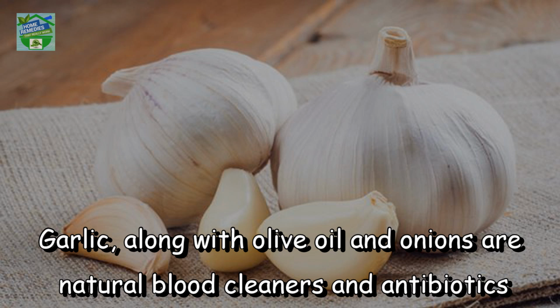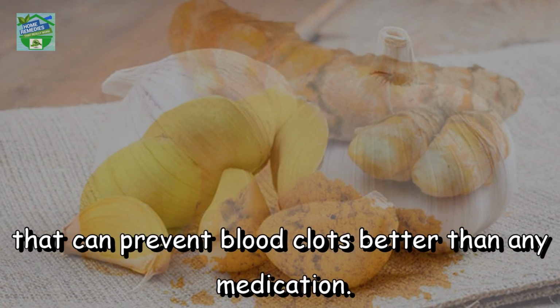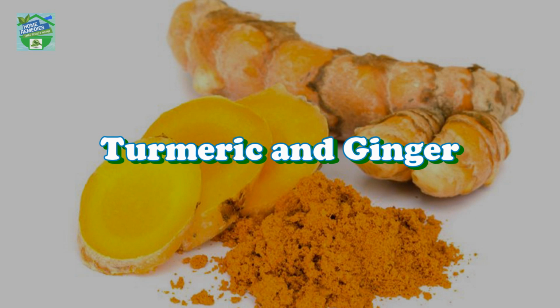Garlic. Garlic, along with olive oil and onions, are natural blood cleaners and antibiotics that can prevent blood clots better than any medication. Turmeric and ginger.